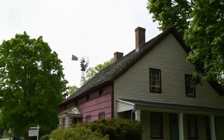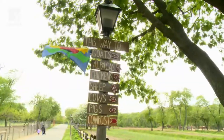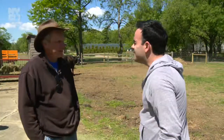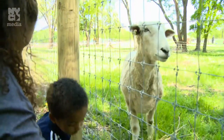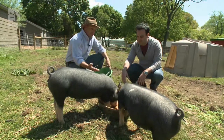Established as a museum in the 1970s, the farm is home to all those critters you can name in the Old MacDonald kids song. We have cows, sheep, goats, pigs, and chickens, and a couple of alpaca. These guys are the main reason more than 200,000 New York City school kids come here to visit every year. Usually kids don't get to see them like this. So here, they get to see them in their natural environment.